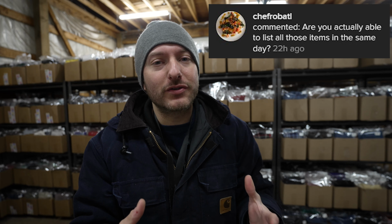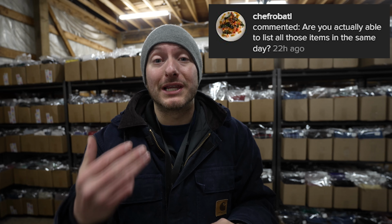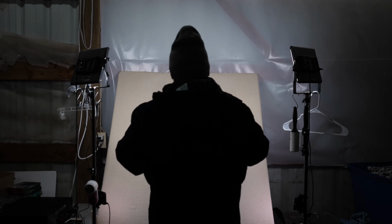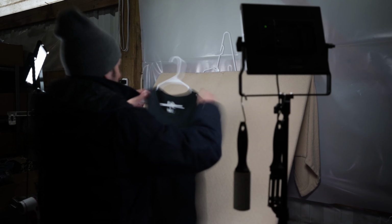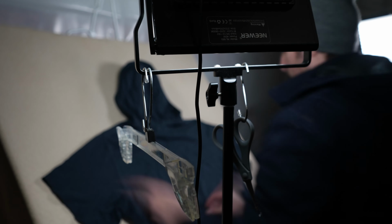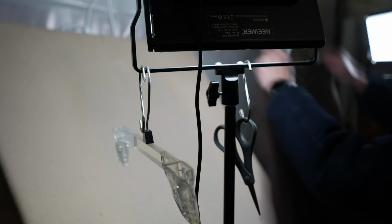Someone had asked, how do I do 700 photos, and am I able to list those same items in the same day? 700 photos takes me between 45 minutes to 1 hour to do, and when I do it, I am like a machine. I do not stop. I do the process all the way through. All the clothing goes behind me and gets ready to be listed on eBay. And after that process, I hop right onto listings and I list them all right away.